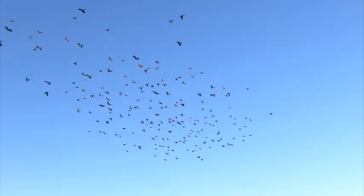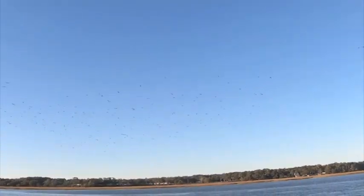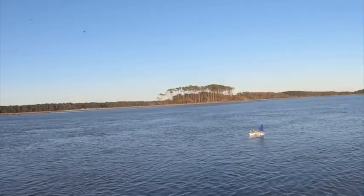Birds are going nuts. This is so cool. They're just chilling here watching the boat. They love it.